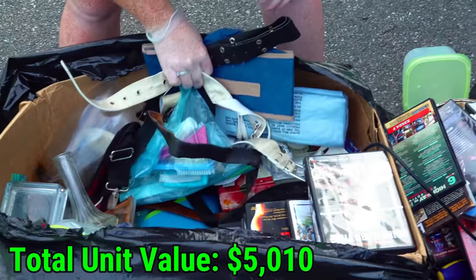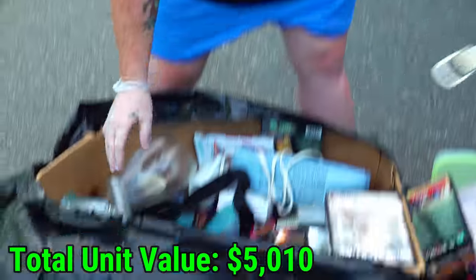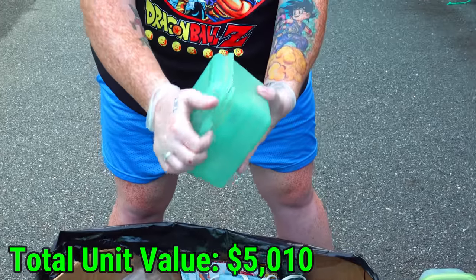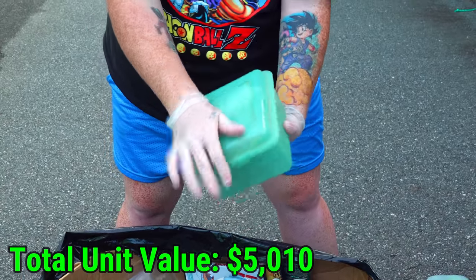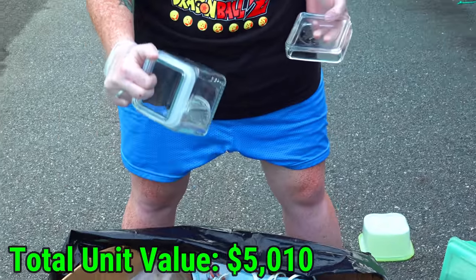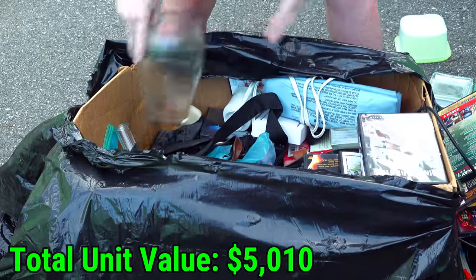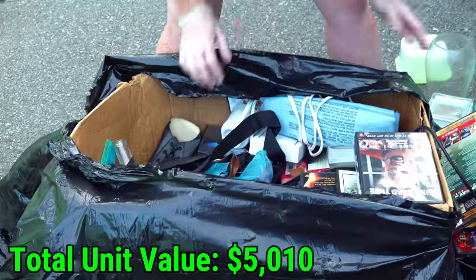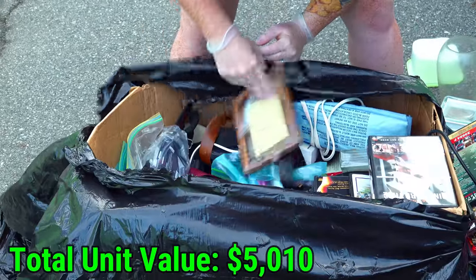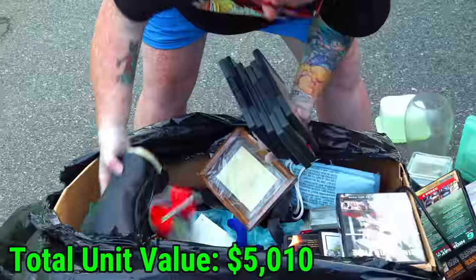Okay, I don't even know where to start. So we have a cube organizer, some belts, this plastic thing, index cards. Yeah, this glass thing with a picture, a snow globe in there. Don't want to break that. A vase. Don't care. A couple of big things right here. Let's see if I can get them out.